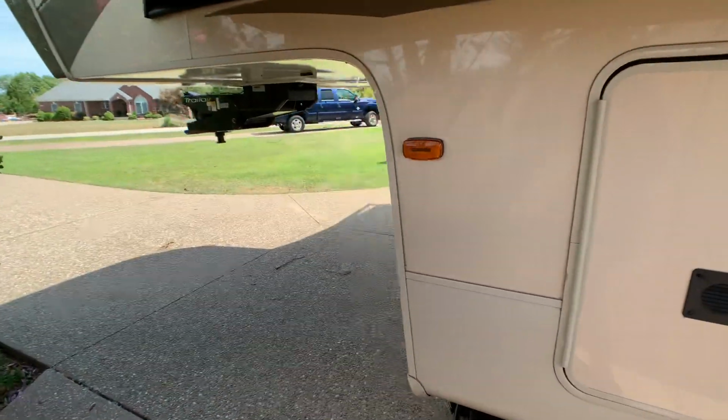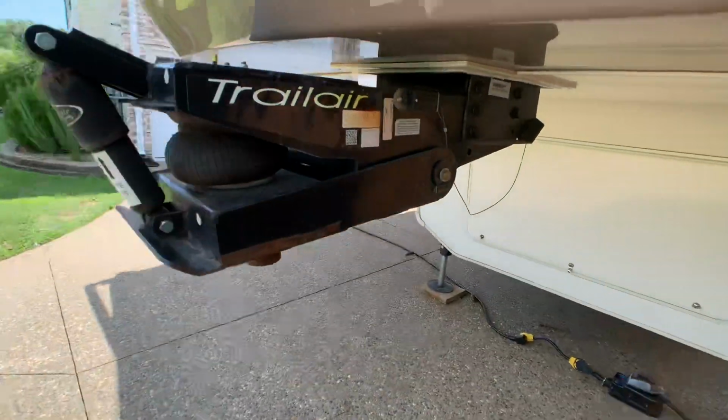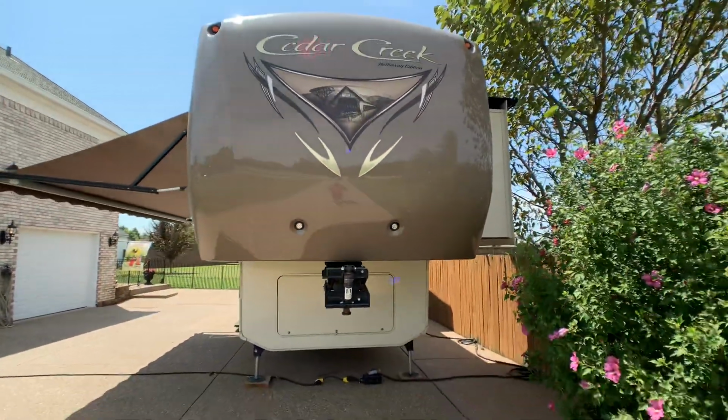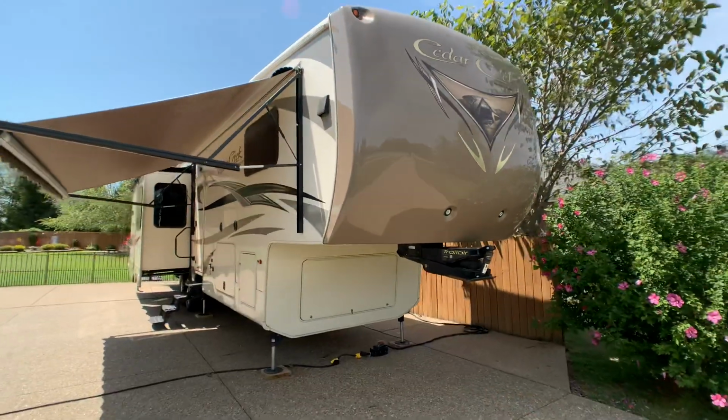One through 10, 10 being the best, definitely a 10. Any dealer would agree. I know I didn't get everything. This coach is fully loaded. Definitely a luxury fifth wheel.